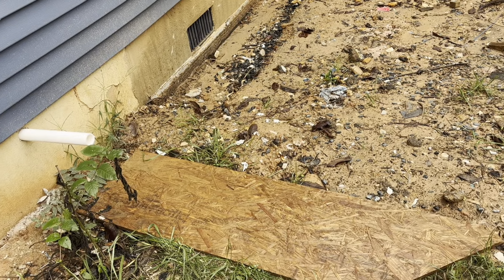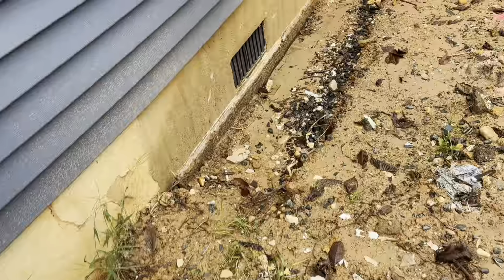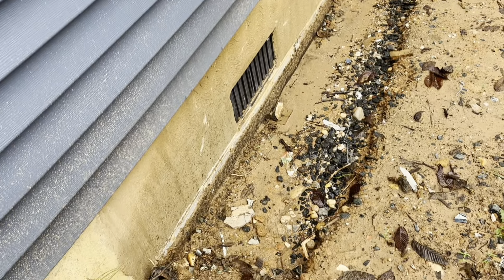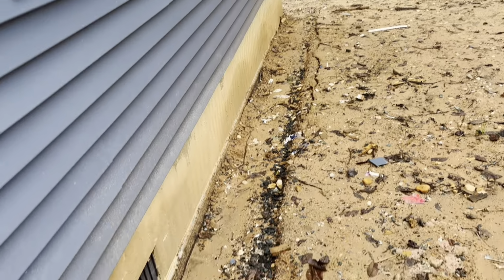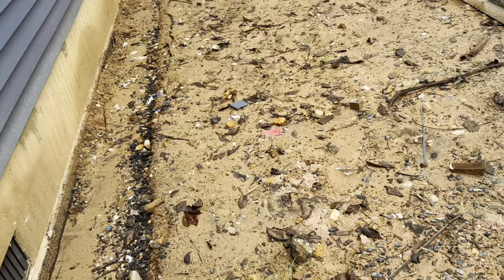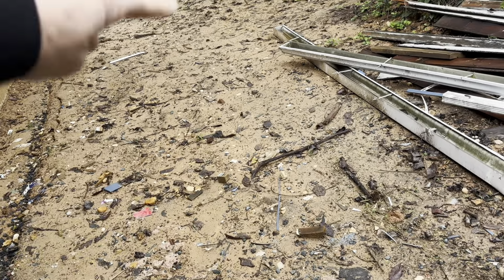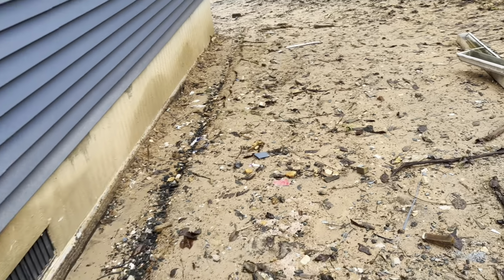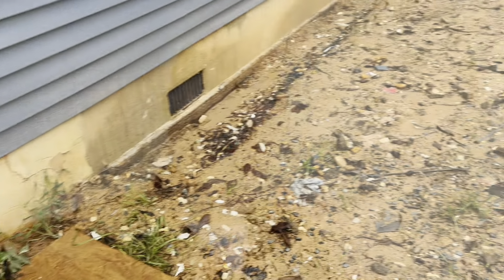That's not meant to be a splash block, but we can see how our backfill has settled into there. So we'll bring some more dirt over there at some point, get this cleaned up, get some grass back in here, make sure we have a swale cut in here, and get this really graded properly. So that's good. Anyway, that looks good.